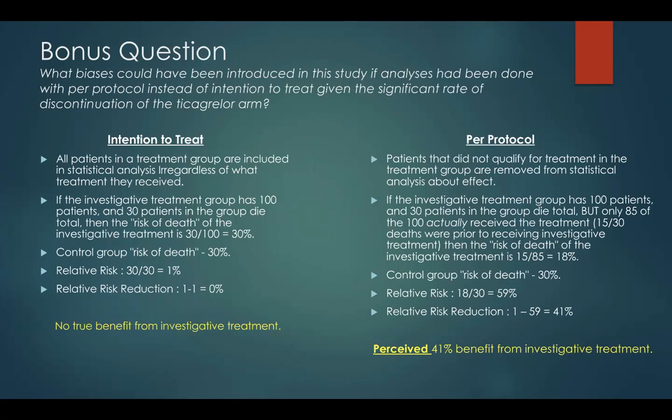So as far as breaking this down, over here on the left, all patients in a treatment group are included in the analysis, irregardless of what treatment they received. So if an investigative treatment group has 100 patients and 30 patients in that group die total, irregardless of whether or not they got treatment, they're still included. So then the risk of death of the investigative treatment is 30 over 100 or 30%. And then in a control group, the risk of death is also 30%. And so as far as the relative risk, it'd be 1 because 30 over 30. And then as far as relative risk reduction, it'd be 0% because there is no difference in the relative risk, so it shows no true benefit from the investigative treatment.